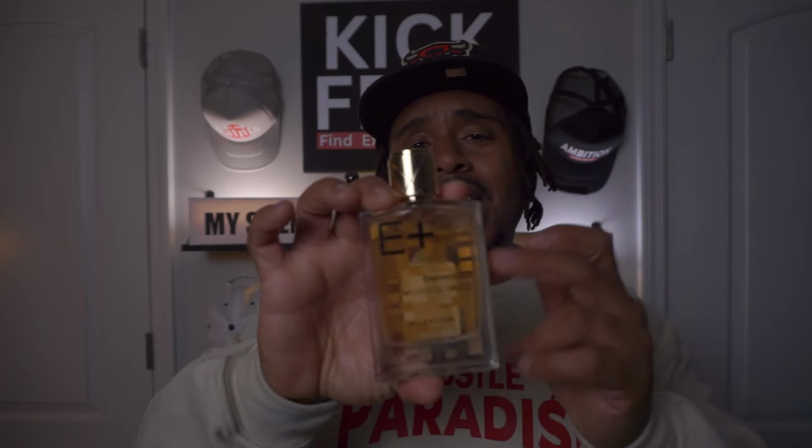But I ain't gonna hold too much more of y'all's time, guys. I just want to get on here and share these fragrances that I ran across at Burlington, to give y'all a heads up and share what I think of these fragrances. And once I get some wearing in with these fragrances, I most definitely will do an update and an in-depth review on these fragrances to let y'all know how they perform.